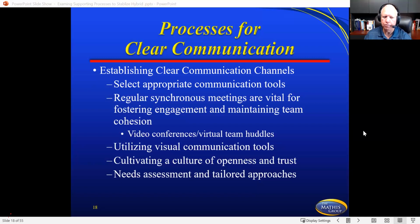So utilizing visual communication tools, cultivating a culture of openness and trust. And here's your openness and trust. Your people should be able to ask you about anything, even though you maybe have said it 5 times before, without feeling the fear of retribution from you or I. They ought to be able to ask us and have us summarize it again or re-talk to them about it again. Because once again, when we put virtual into it or we put remote into it, we have that little bit of disconnect where I don't see all your body language. I see your face, I see your hands, but I don't see all of your body language.